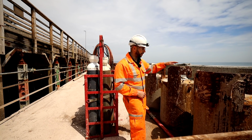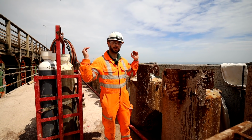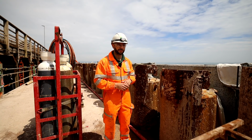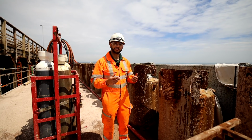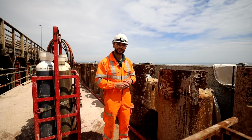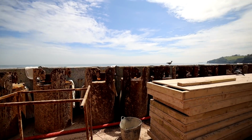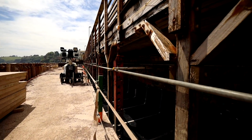So on top of the facing panel and on top of the piles is a big structural steel slab to build right the way across the length of the wall, which there's something stupid like, I think, 25,000 bars to install. Wow. Serious numbers. It's just so incredible to see.